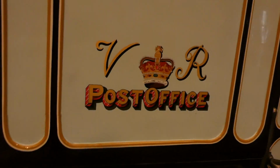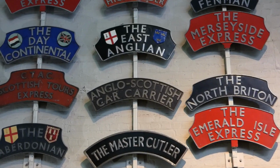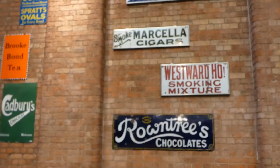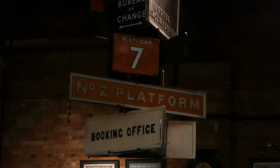Overall, there's a lovely sense of nostalgia in the air. The old signage, ticket machines, advertising and slightly musty smell adds to the effect and transports you back to a different time. Could you please bring me a coffee and cake?